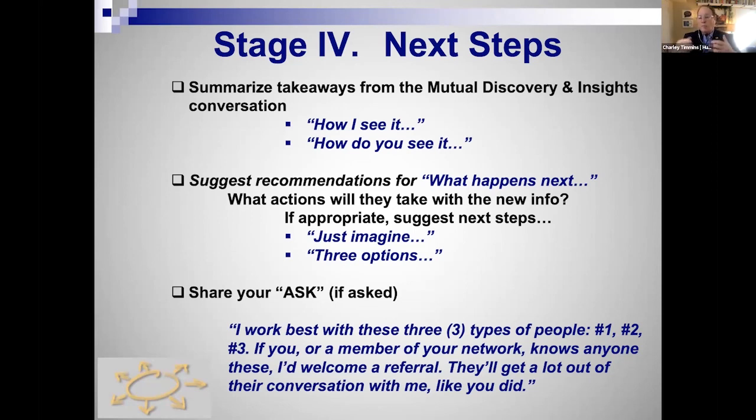And it may be a way in which I can help him or refer him, if he's having a problem, to other people that I may know, right? So it has to do with this, what happens next? We want to keep it going. We just don't want it to fizzle out. And at the end, he said, well, how can I help you, Charley? And this is the way I responded to that question.